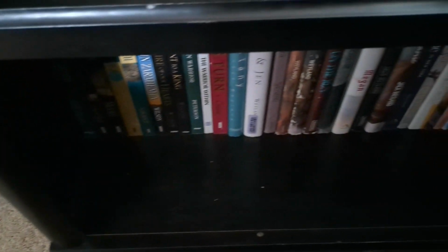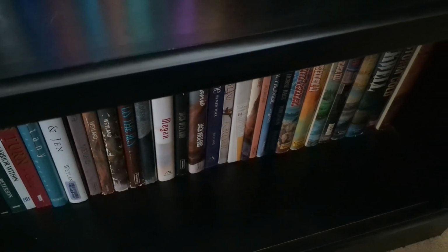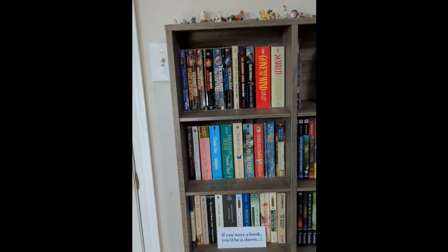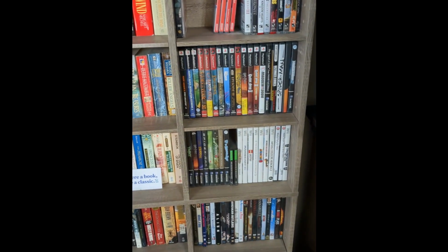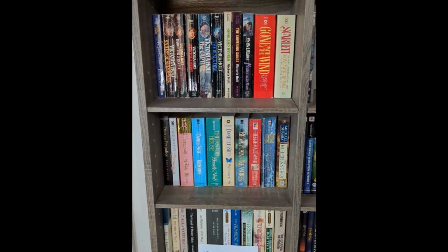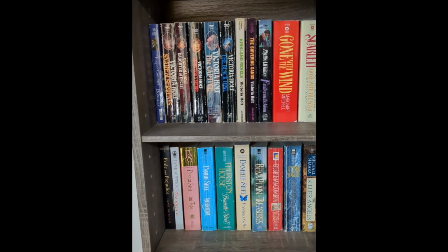Down at the bottom, you can't really see because there's a chair in my way. But these are all like Jack Whyte books, which I used to be really into as a teenager. And then this is actually my DVD case. So I have like games and DVDs and stuff over here. But then on this side, I commandeered it, and these are all my paperback classics.